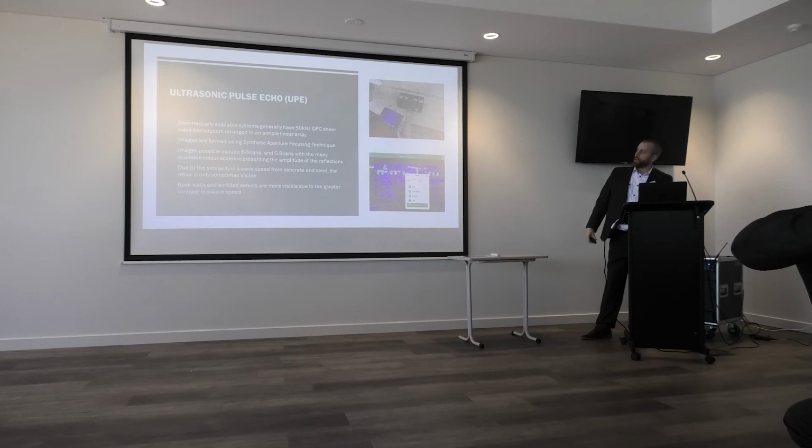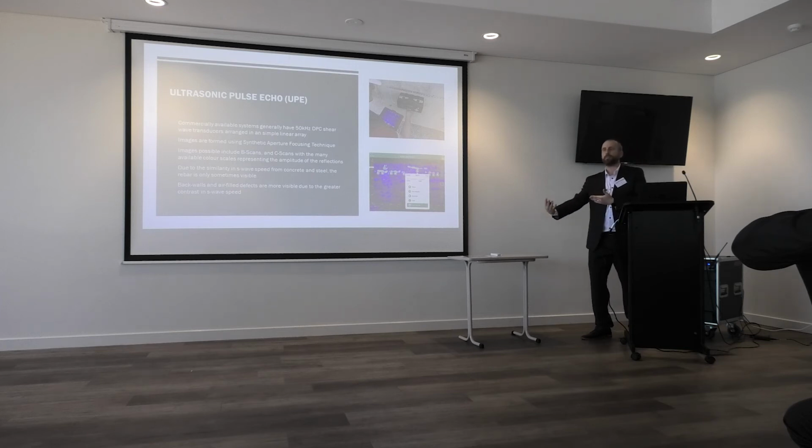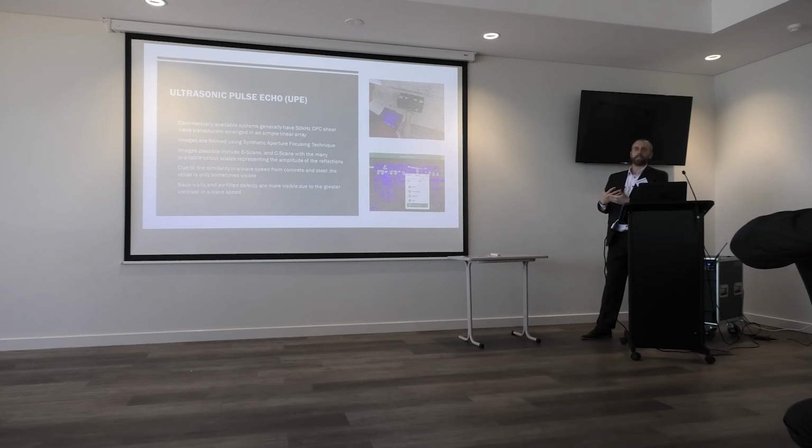Ultrasonic pulse echo is another technique that can be used for the thickness of concrete. And so effectively this is very much more like your traditional ultrasonics, in that we have a transducer, we pass the wave into the material, and we time how long it takes for that pulse to go down, reflect from that density change boundary, the bottom of the concrete, back to our sensor, and then just calculate using the wave speed how thick the material is. This would be something that would be ubiquitous to most NDT people.